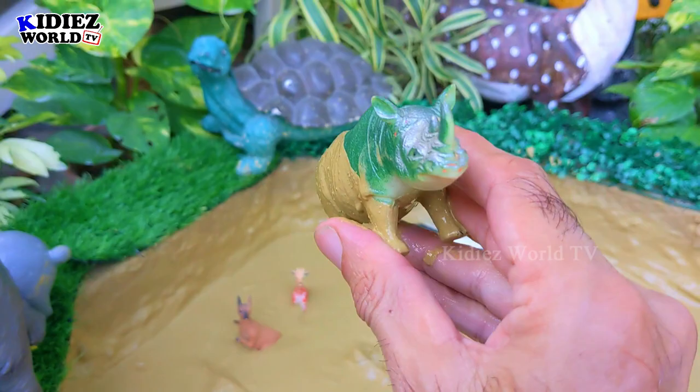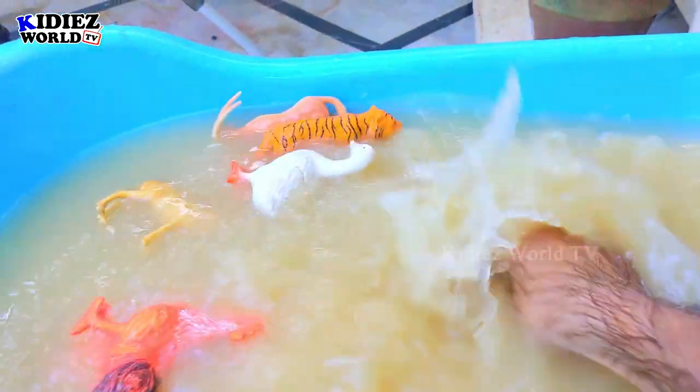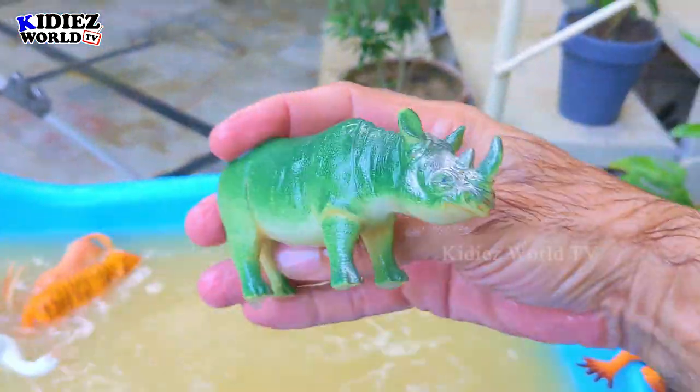And the next one we have is rhinoceros. Rhinoceros is a wild animal, belongs to African jungles. Let's wash him. Here we go, rhinoceros.